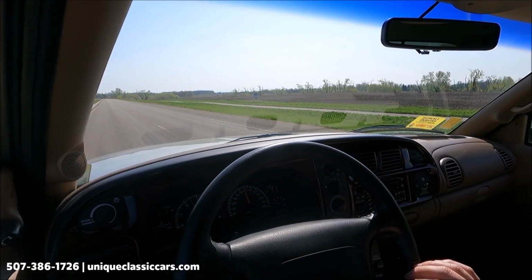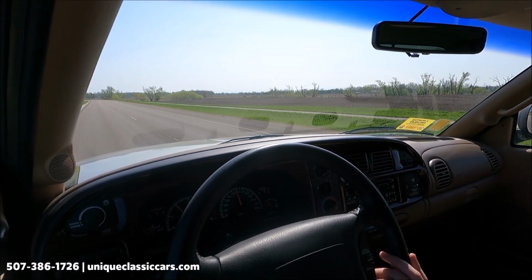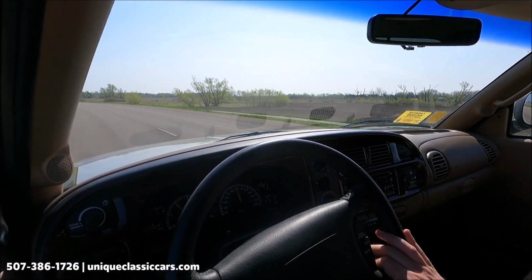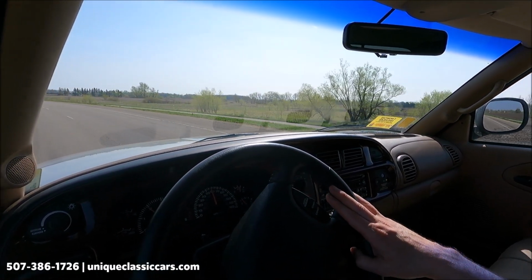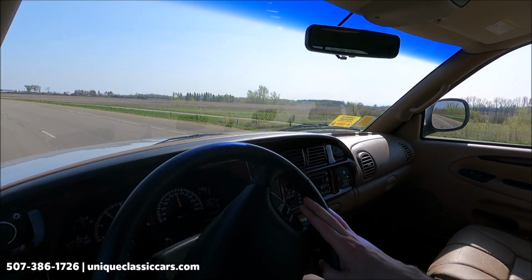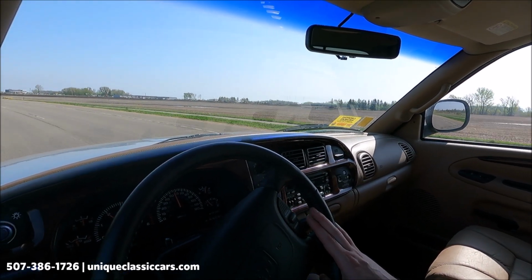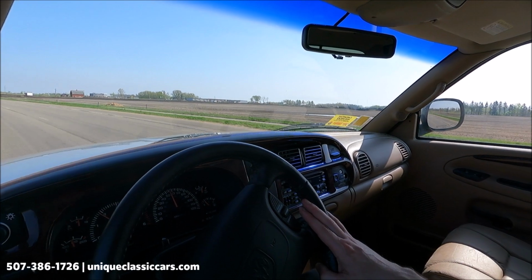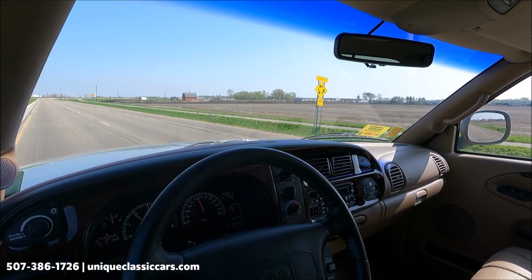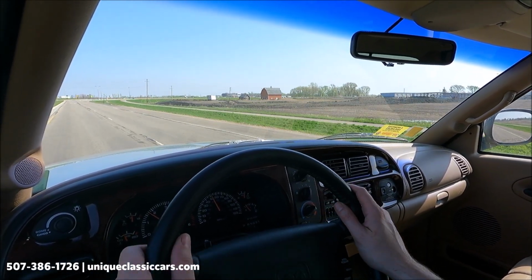Radio working good. All our gauges are working. Oil pressure is about 60, looks like. Temperature about 180. Battery's charging over 14. Tachometer works. Cruise is also working. It's a very smooth ride. If I let go of the wheel, she stays nice and straight on the highway. No vibrations, no shakes.